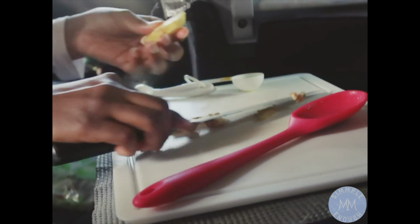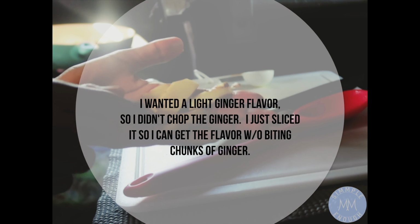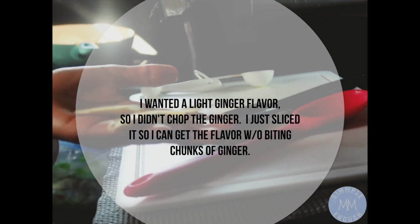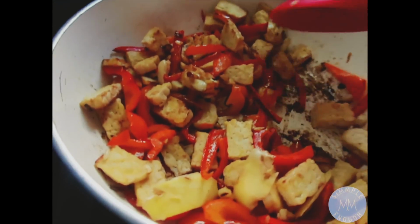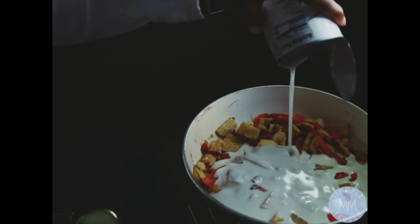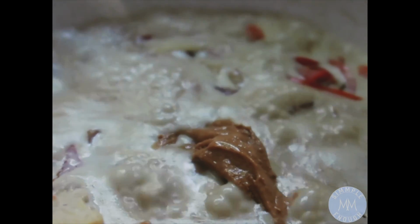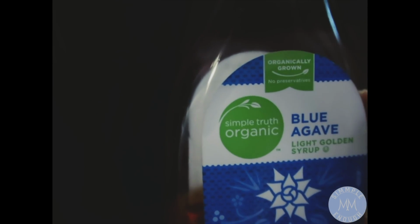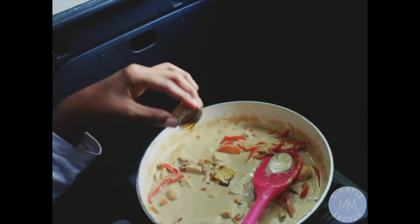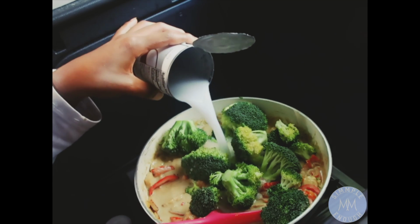I forgot ginger, so I'm gonna cut this up really quickly. Mine burnt a little while I was chopping the ginger, but it's okay. Let's do half a cup.